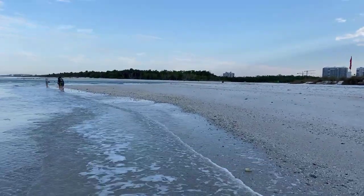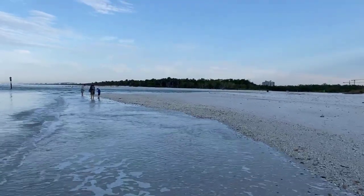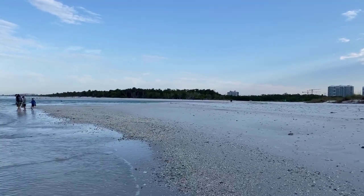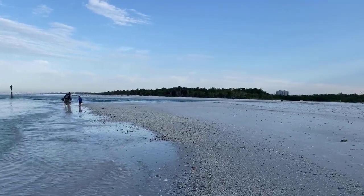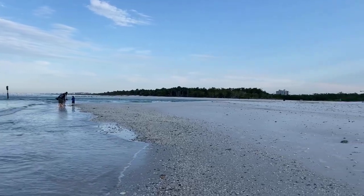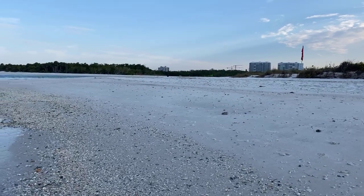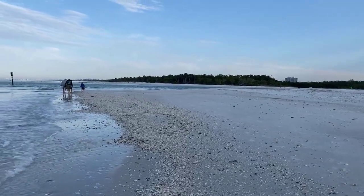Yeah, a little bit of a breeze up here, not bad. Not too shabby. Up at Wiggins Pass now, at the north end of the park. Got a little shell line here. Some broken moon shells down here.